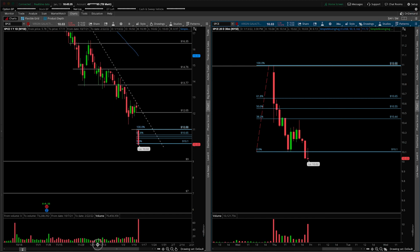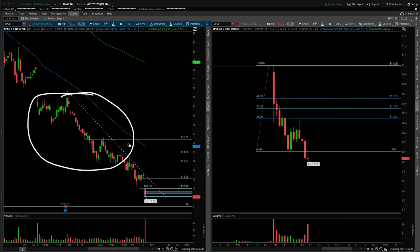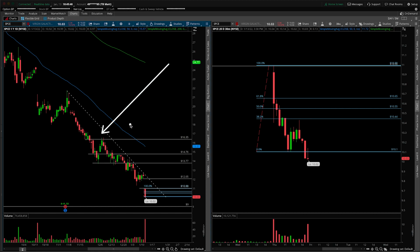If you take a look at the daily time frame chart, let's put this back to auto. I mean, just think of all of the people in here who are overhead supply and just, again, eventually they have to come to a point where they say enough's enough. And I'm not saying that every single one of the people that have traded this or invested in this has hit that point, but certainly some of them have, which is leading to some of this downside activity here.